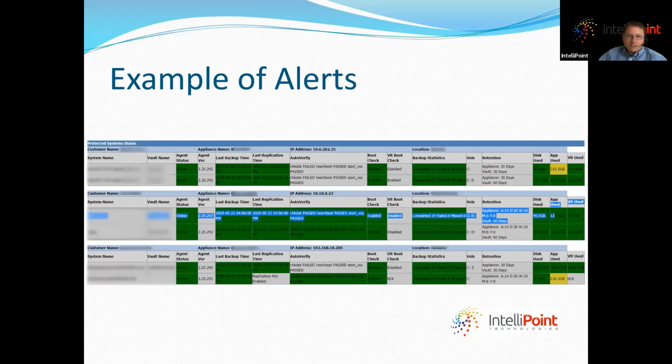As far as replication, that's our check to make sure that the data or the server is actually being replicated to our data centers. We've got another part of the boot check. We'll see that screen in just a moment. Backup statistics, you can see that those statistics are the completed, failed, and missed. And we actually send this report to you guys monthly as well, to our main points of contact, so that you can kind of check our work to make sure that things are going good.